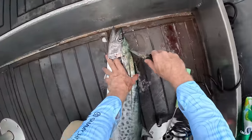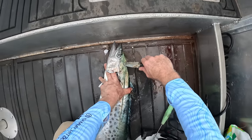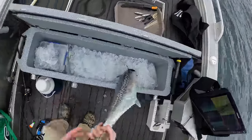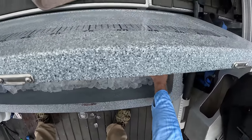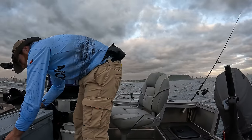Righto. Give this guy a bit of a brain spike and lead. And get that guy straight on the ice. He's a really nice fish. Good length to him. Get him cooling down. Lovely.